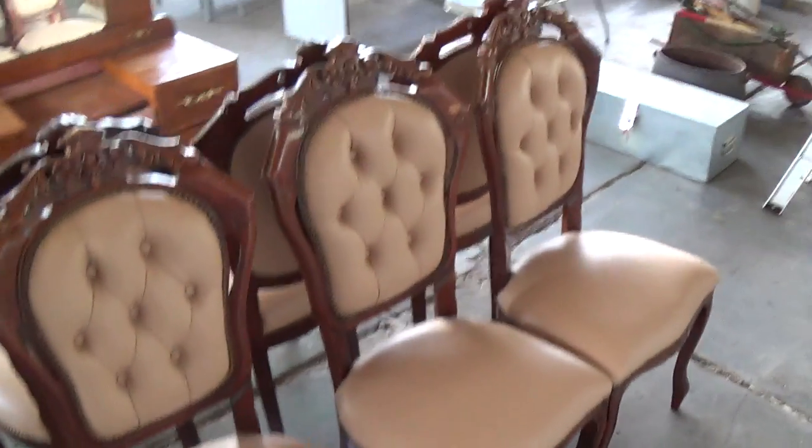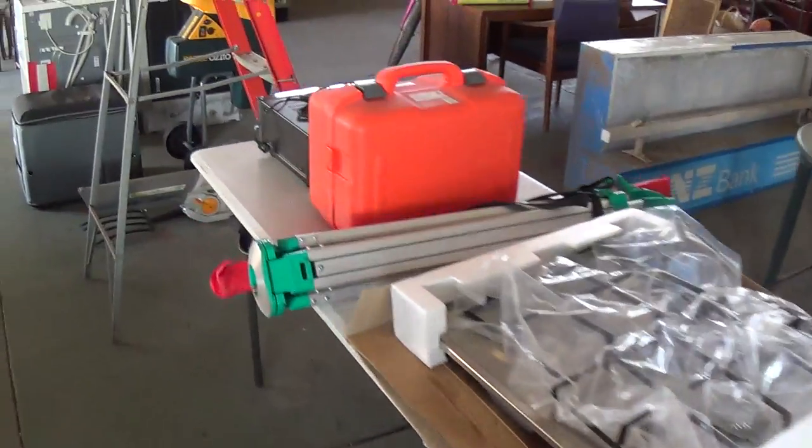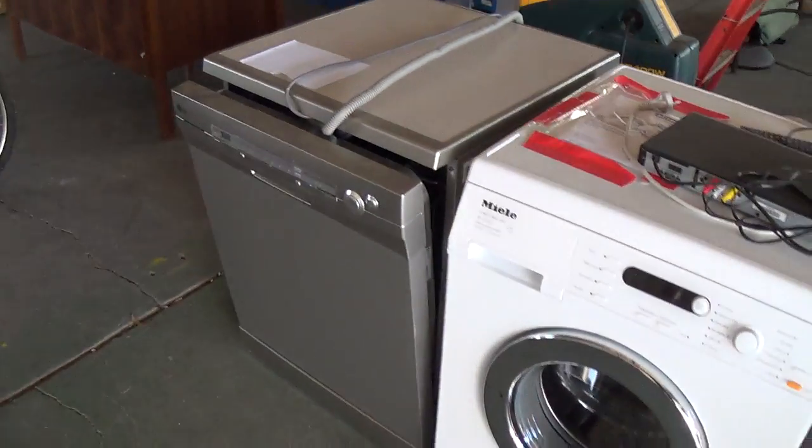Some nice leather high back chairs there, they've got a bit of quality about them. Okay, more furniture, lots of smalls as I've mentioned this sale. All the photos etc. at www.burnsandco.com.au. There's a Waeco car fridge, still with the cover. Okay, more white goods. Stainless steel dishwasher there, looks like it's done very little work.